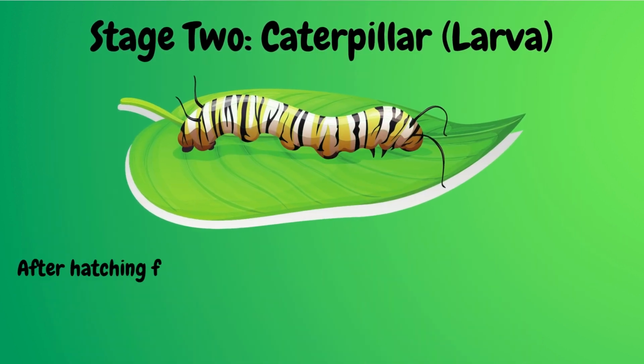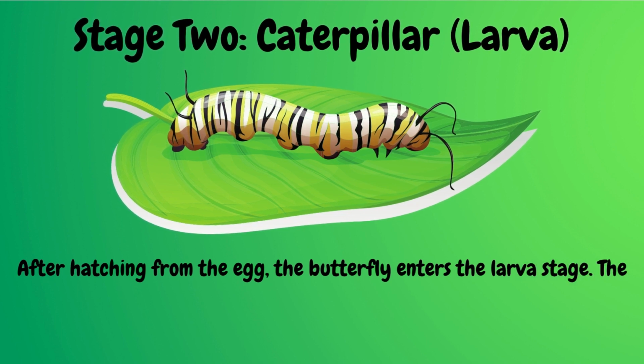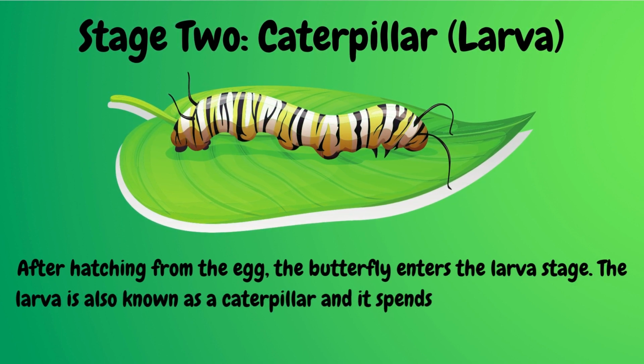Stage 2. After hatching from the egg, the butterfly enters the larva stage. The larva is also known as a caterpillar, and it spends most of its time eating and growing.